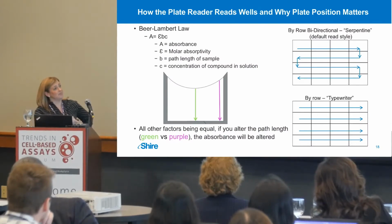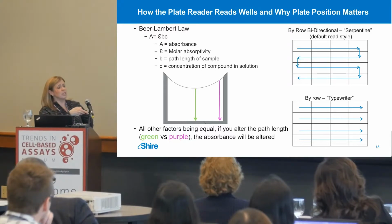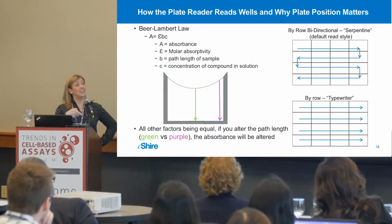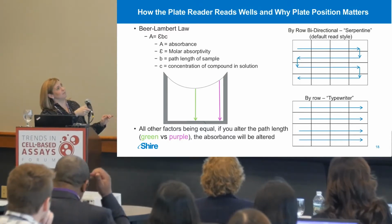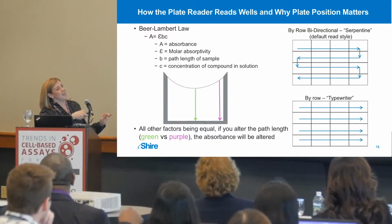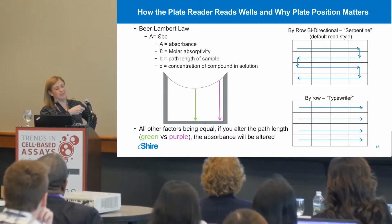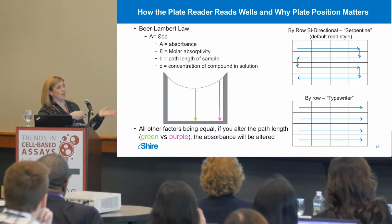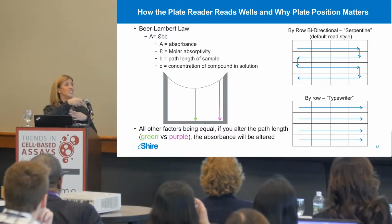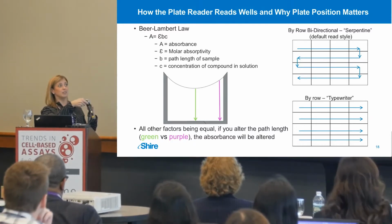So what's going on? And we learned more about how the plate reader reads. And I'm a little bit ashamed to say I didn't realize that. So back to our college classes, the Beer-Lambert Law. So path length has a direct relationship with absorbance. No surprise, we all know that. And so if the path is reading, remember the crosshairs? If we're reading right directly, that gives us 1 absorbance. If we're over here, we get a slightly different absorbance.